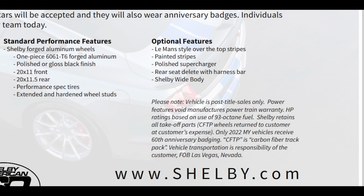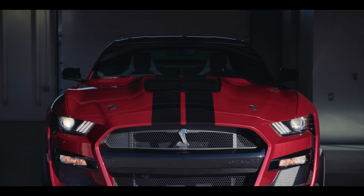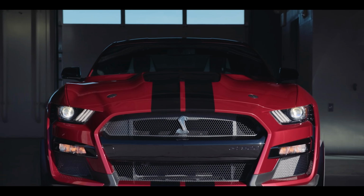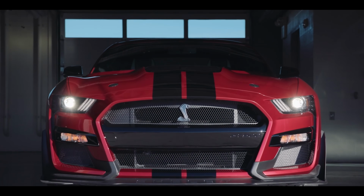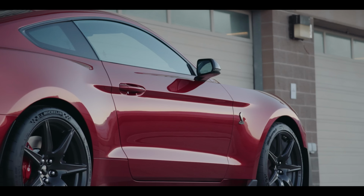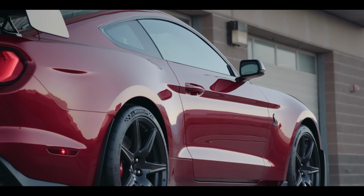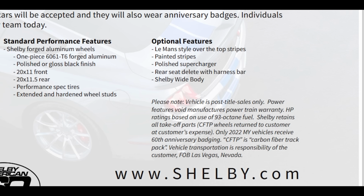Optional features are the Le Mans style over-the-top stripes that look the same as the stock stripes from Ford. However, you can get painted stripes, which I've talked to someone from Shelby, and they've told me that they actually cost less than the $10,000 price figure that Ford offers them at, which is good. You can also opt for a polished supercharger and a rear seat delete with a harness bar. I would personally do that.